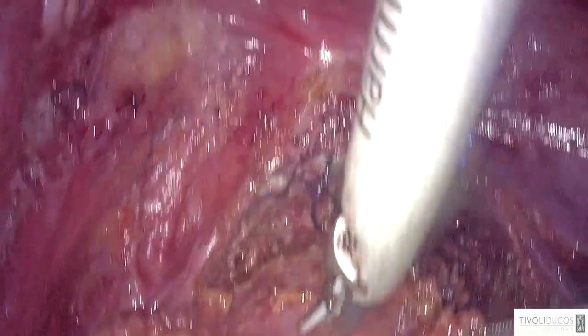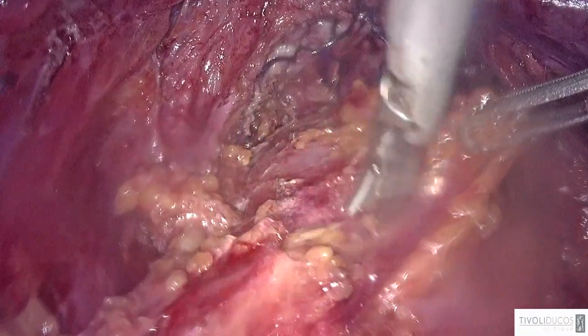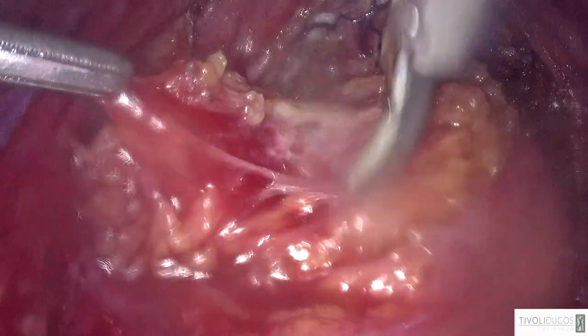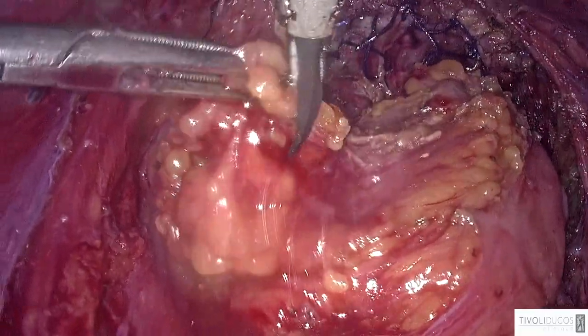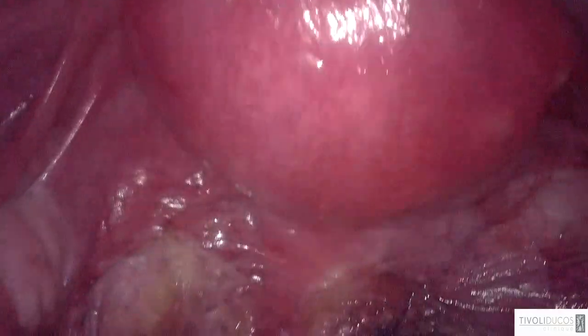I'm preparing a paper for the Journal of Minimally Invasive Gynecology. It's a video article, disc excision in 10 steps. And I identified 10 steps. In my opinion, they are mandatory to have a good disc excision. So the first one is releasing the rectum. Second one is performing the shaving.